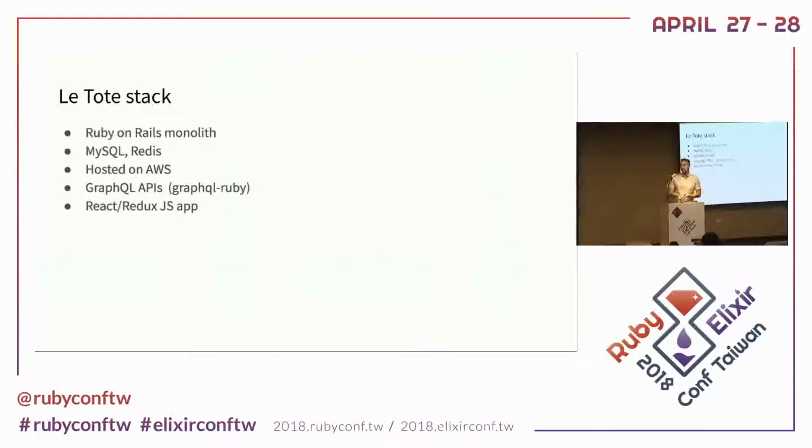So the Tote stack is going to be, I think, familiar to a lot of people who have worked on a large monolithic Ruby on Rails application before. The application was started in 2013, and it just expanded organically to where it is today. And it's expanded as our team has expanded as well. So we started out with 2 engineers, scaled up now to about 30 engineers, and at various times, most of them are working on our Rails application.